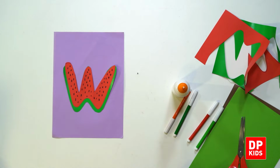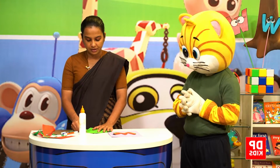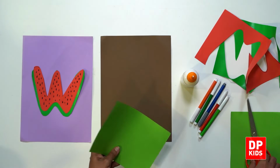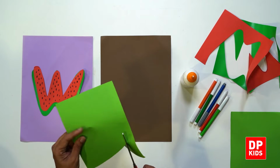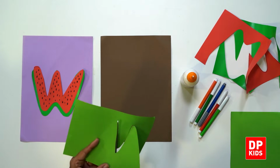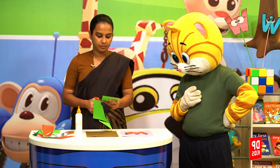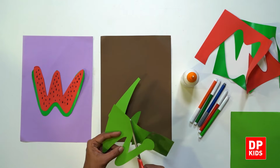Okay. So here we have the watermelon. And next we are going to cut a small worm. We'll take half of the paper. So we're going to cut a small worm, just like W. Keep a space for his head here. Here is our worm.